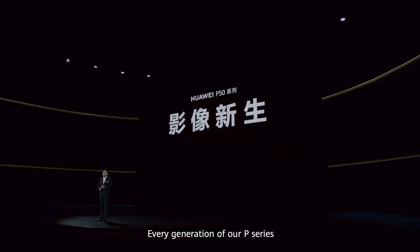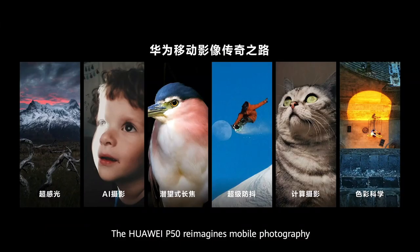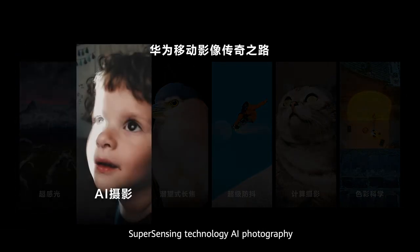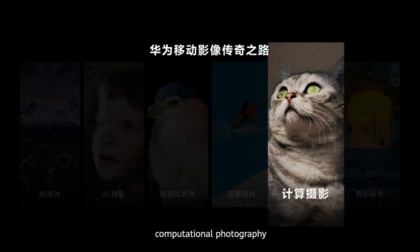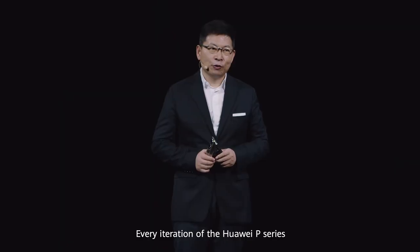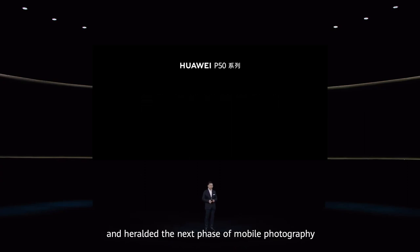Every generation of our P series has been at the leading edge of mobile photography. The Huawei P50 reimagines mobile photography. When looking back on the evolution of our phones, we have led the development of super sensing technology, AI photography, periscope telephoto lens, super steady shot, AIS, computation photography, and color technology breakthroughs. Every iteration of the Huawei P series has been ahead of its time and heralded the next phase of mobile photography.